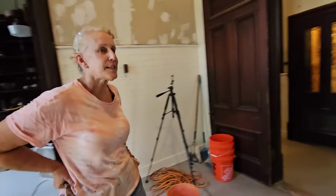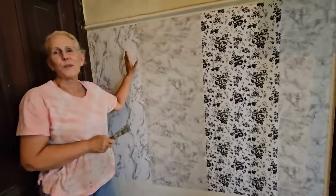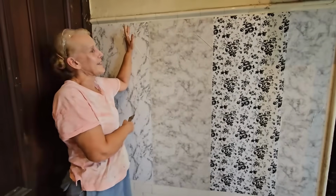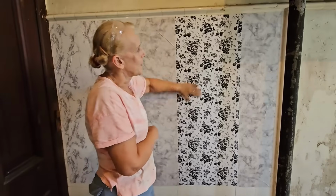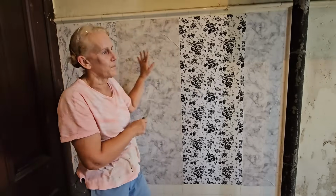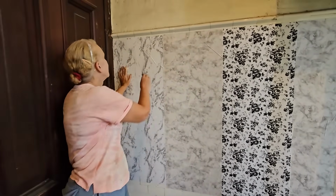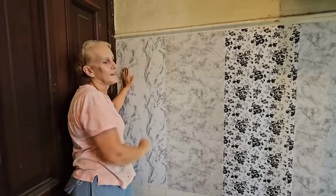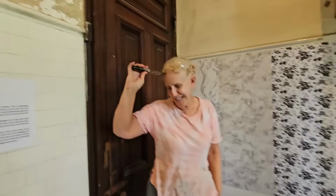What else is going on? This is our wall. Y'all can select which one you like best. Should we do this faux marble, that faux marble, or that? No, this is just contact paper to keep the tile from falling off as we vibrate, because none of this is stuck down.